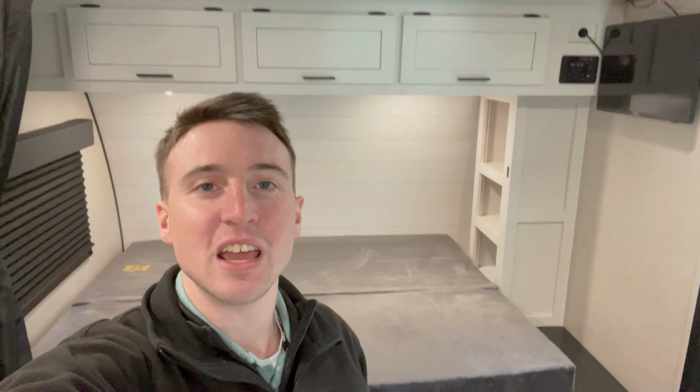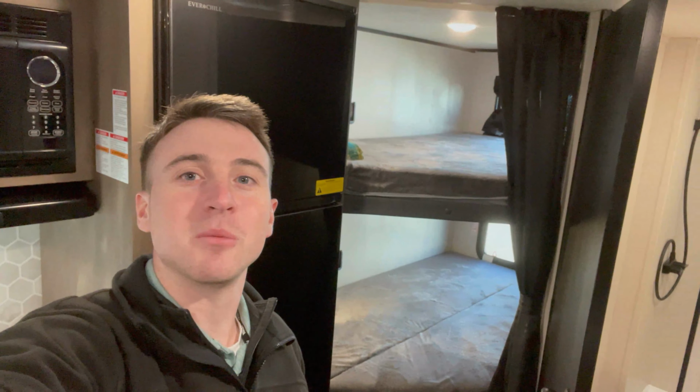This one features a Queen Murphy bed, double over double bunks, and a large U-shaped dinette. It's also got quality construction featuring vacuum bonded lamination and a Magnum roof system. We've also opted to go with the fiberglass siding on this one. So without further ado, let's get right into it.